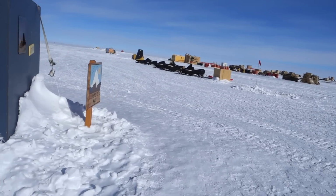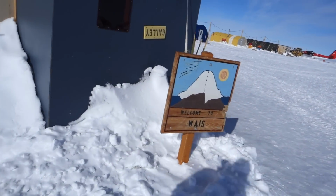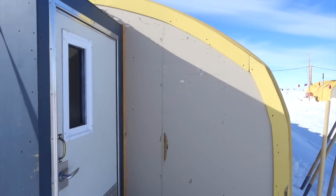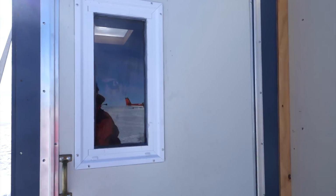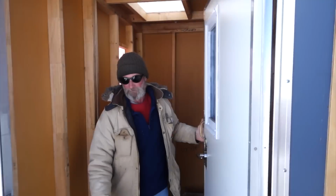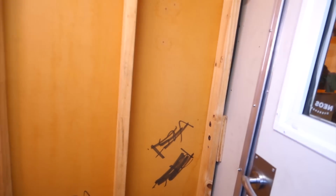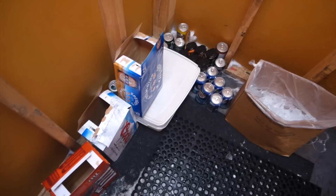We have our Waste Divide sign. Welcome to Waste. Yay. Hello. Hey, howdy. Let's walk in the galley. It's easy to keep drinks cold out here in the vestibule, but not frozen.